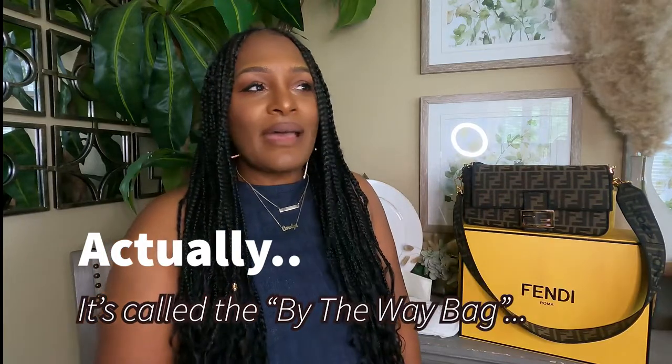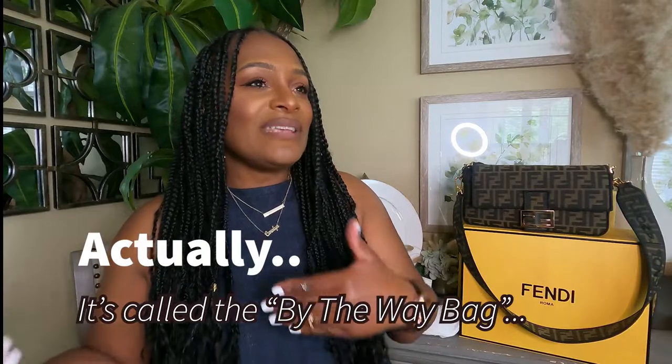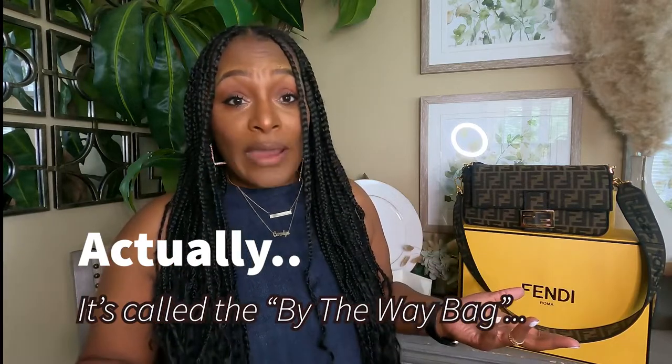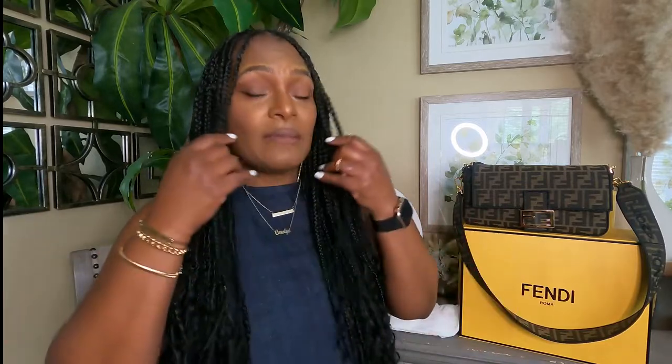But you know, I thought about it: would I get more wear out of the Boston bag versus the baguette? And I'm all about wearing and cost per wear. I wear my luxury items. I carry my bags. They do not just sit in my closet. At least that is what I want to happen. I want to carry them. So I made sure that it was something that I was gonna use. I went with my first mine, which was this.